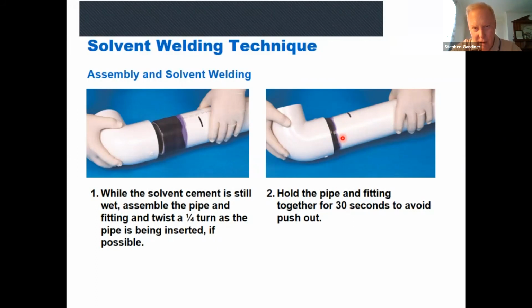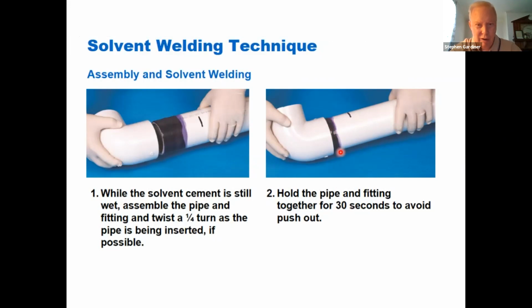Now, while you're holding it, you want to inspect the complete circumference of that socket entrance. There should be a bead of cement all the way around. If there's a void with no bead, it means you probably don't have enough cement in that joint. You won't have fusion. Cut it out and start over. Now, let's say I got a bead all the way around. That's evidence I got enough cement.